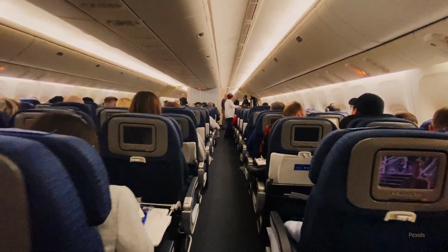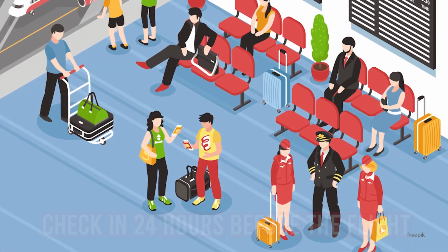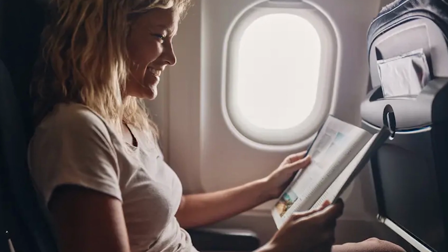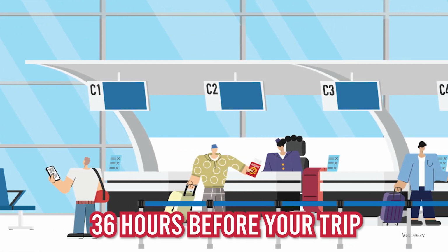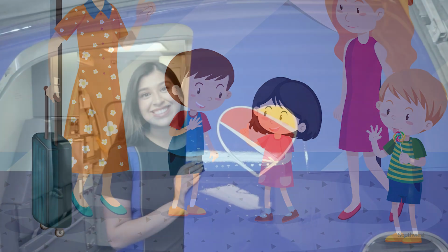Not only that, Southwest doesn't allow allocated seats. Rather, passengers can check in 24 hours before the flight to get their boarding position. The more time you give yourself to check in, the more likely it is that you'll get the seat of your choice when you board. The early bird reward instantly checks you in 36 hours before your flight, 12 hours before travelers without the incentive. You can make use of this offer twice a year with the card.